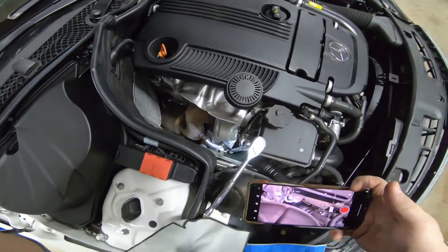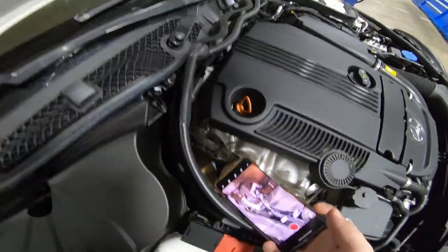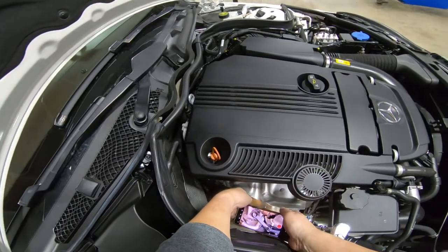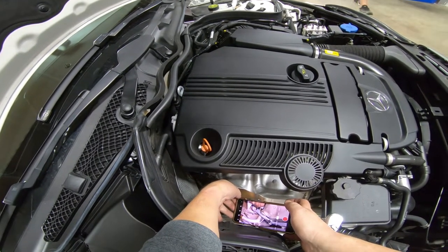Alright, so the special tool is currently on top of the mount in case my GoPro cannot get to this. That's how you get to it. So there's the center of the top of the motor mount bolt.